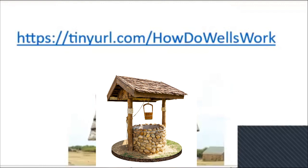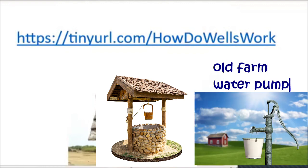And here's a well. Now, my grandmother's pump, she had a pump and she didn't. This one uses the bucket. You kind of see these in the old cartoons. You lower the bucket down and then you get water and you bring the bucket back up. Okay, so anyway, go watch that short video and then come back, okay?